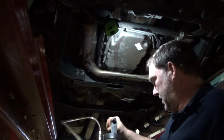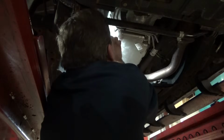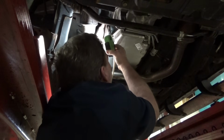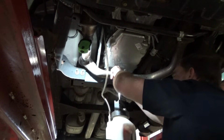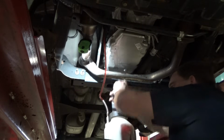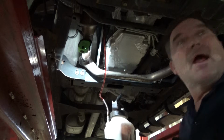Mighty Vac, except it's not a vacuum pump, it's a pressure pump. Basically a weed sprayer. Engineers didn't make this easy on us. Let the pot do its thing. There I go.